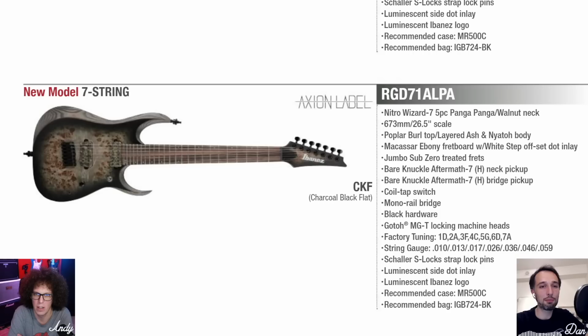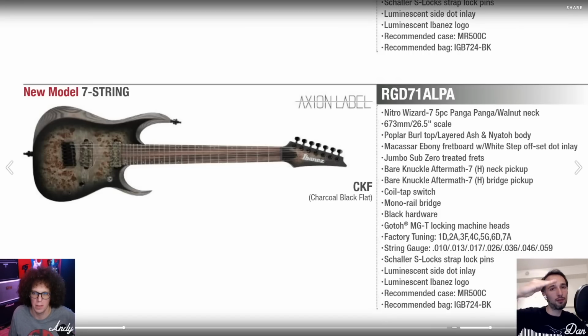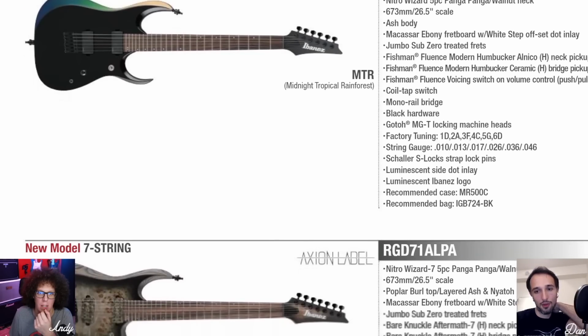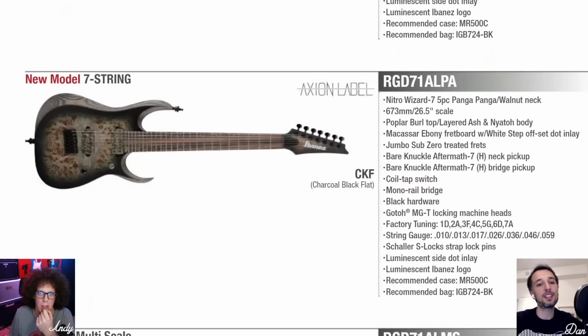And just briefly tackling prices. I mean, the Axiom label range is always a little bit above the 1K threshold. The RGD 61 ALA clocks in at $1099, so 1,100 squid. And the 7-string, the RGD 71 ALPA, is $1399. And for that price point, you get a lot of bang for the buck.